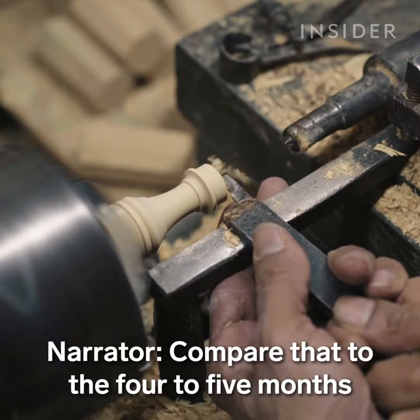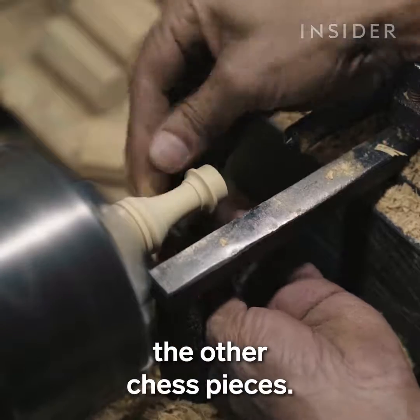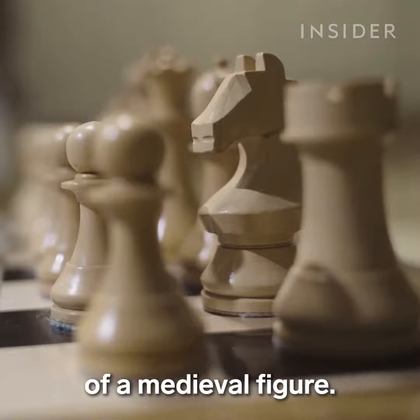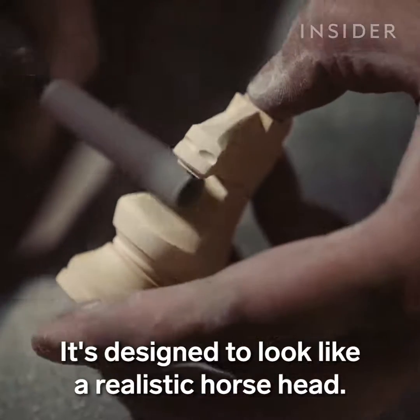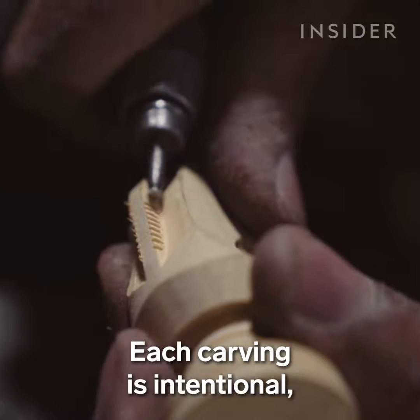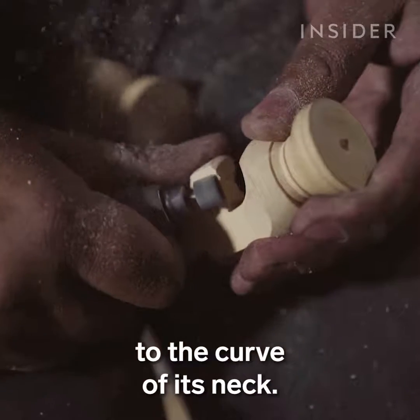Compare that to the 4 to 5 months it takes an artisan to learn how to carve the other chess pieces. But unlike these other chessmen, the knight isn't an abstract representation of a medieval figure. It's designed to look like a realistic horse head. It's the most detailed of all the pieces. Each carving is intentional, from the hair on a knight's tail to the curve of its neck.